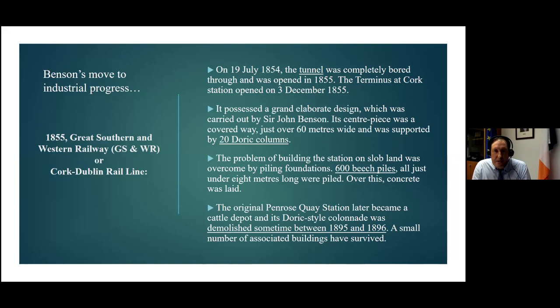But 1854, the tunnel. So we're talking about the Cork-Dublin railway line. Before the tunnel was created, the line stopped at Kilbarry in the Blackpool area. So in 1854, the tunnel was completely bored through, and then they had to open a brand new terminus on the quaysides in Cork at Penrose Quay. What was created and designed by John Benson was really interesting. It's 20 Doric columns. The foundations for this railway station were 600 beech piles driven into the ground. It didn't survive the test of time because Kent Station replaced it.